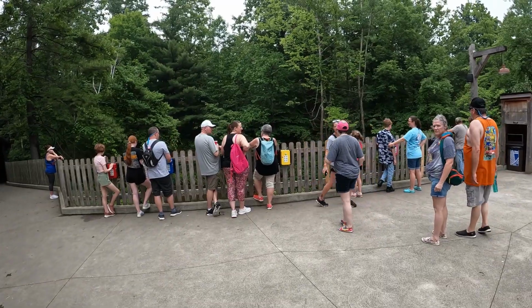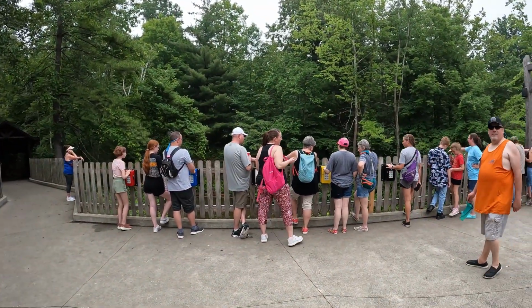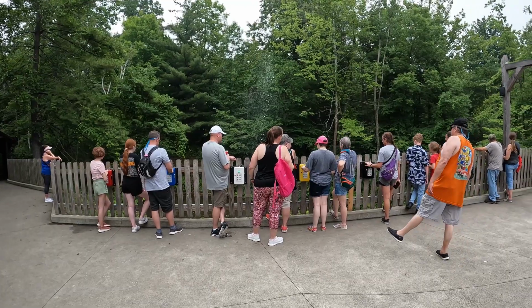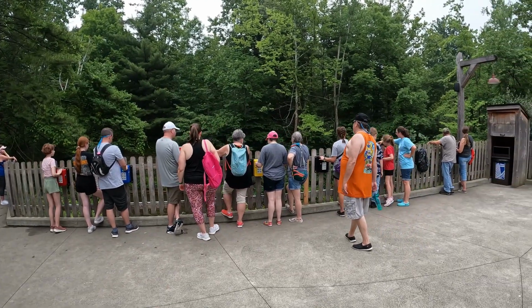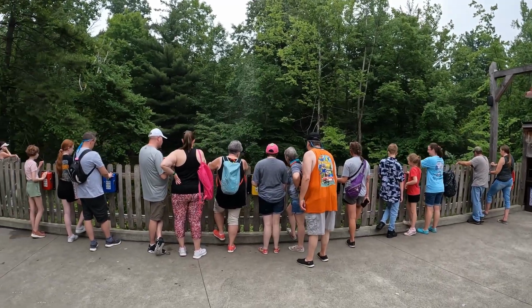Well, we just did Whitewater Canyon, and yeah, I'm soaked. As you can see right here, the geysers that you can use to spray people, very fun. It's one of my favorite parts of this ride. One of my favorite parts of working this ride is shooting people with water at the geysers.